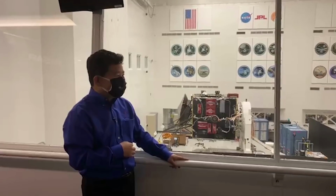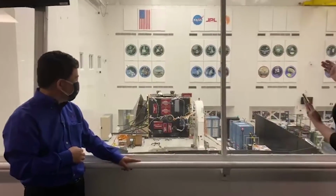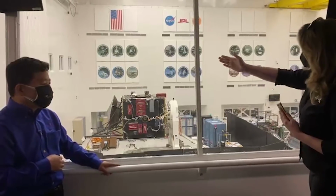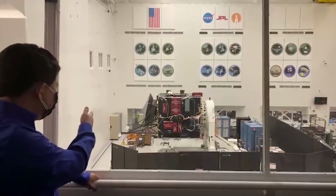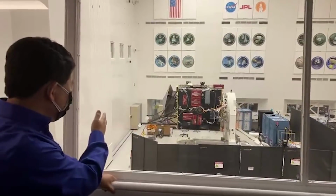Superlative. Okay, well, we don't have the rocket here today, but we do have a lot of the spacecraft. Do you want to just walk us through from left to right some of the hardware that we can see? Sure. What you see here is what we call the Solar Electric Propulsion chassis.